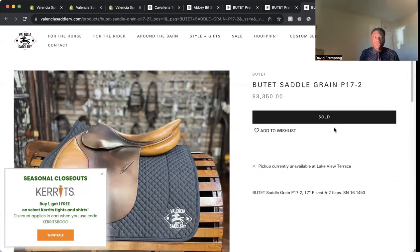We actually use Metafields. If you're familiar with Shopify, we use Metafields to target the different use cases, to be able to have the add to cart button read different text depending on what situation it falls in. So I've been able to help out this store.